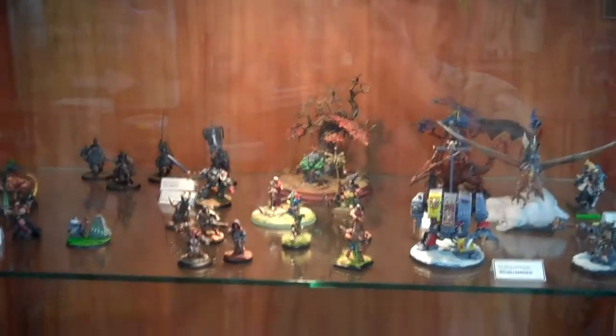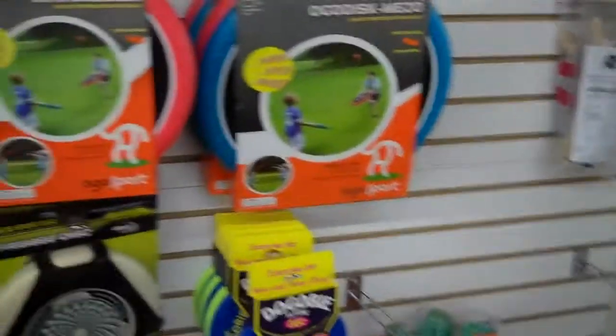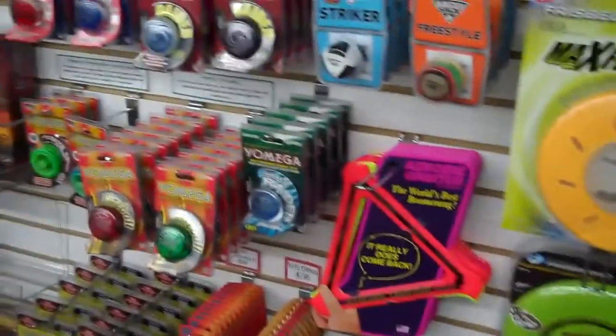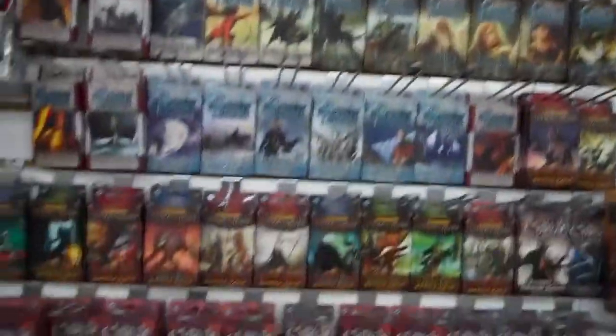Painted miniatures from us and some of our customers. That one you might recognize. The Settlers of Catan shelf. Carcassonne shelf. There's so many products for those lines, you gotta have their own section. Look, yo-yos. The Living Card Games from Fantasy Flight Games and their many expansions.